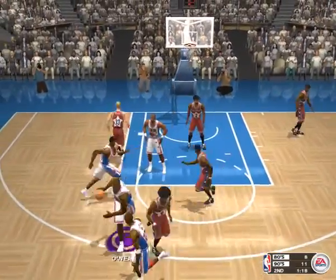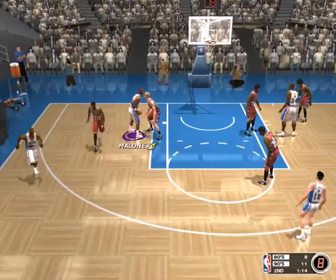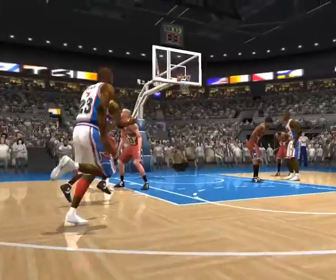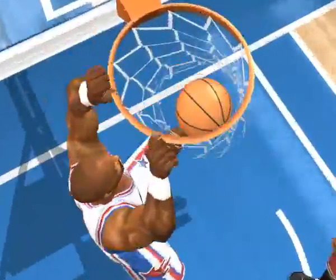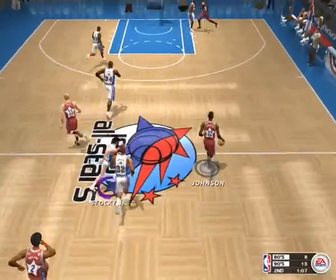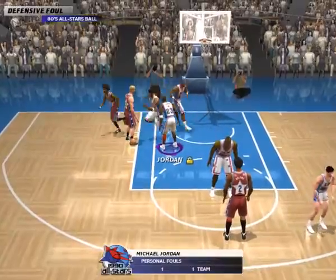Batted away by Malone. To Jordan. Malone gets the rock. Travel. There's the thunder dunk. Get out of here with that. The assist to number 1, Michael Jordan. Jordan with a defensive foul.